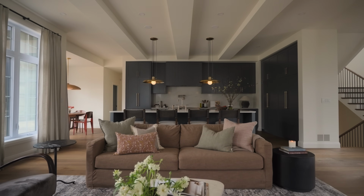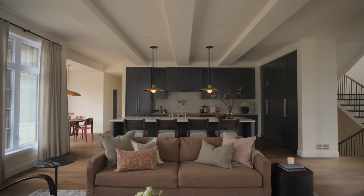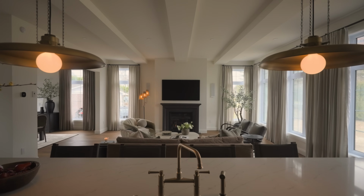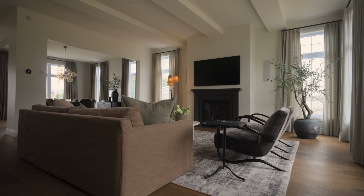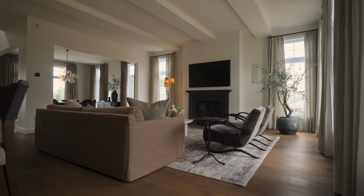And by doing that, we were able to create symmetry in the space by running the center beam from the hood fan all the way to the fireplace. We have these 10-foot ceiling heights in here that are gorgeous, and I feel like if we didn't have this ceiling detail, you might not appreciate it as much.